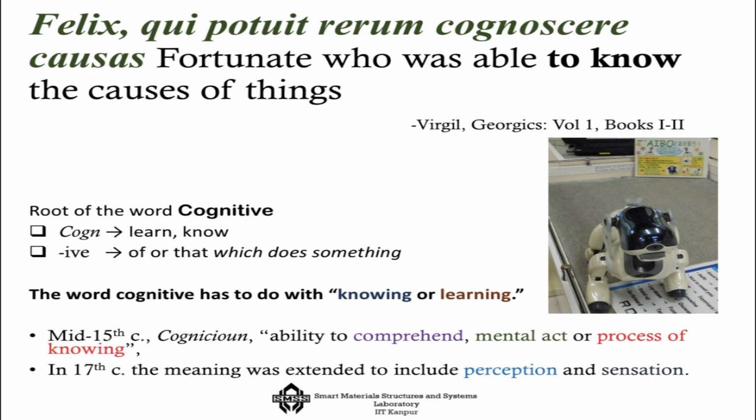Now, if you watch carefully, to know something, in Latin, is called cognoscere, the root of the word cognitive, which in fact has two parts in it. The cogn part of it is the learning or knowing, and the process of it. So cognitive refers to the process of knowing or learning something. In fact, till the mid 15th century, cognition usually would mean the ability to comprehend, the mental act or process of knowing. In the 17th century, the meaning started to get extended to include things like perception and sensation.